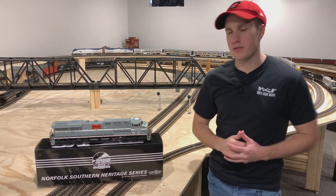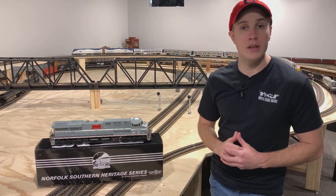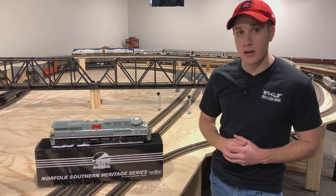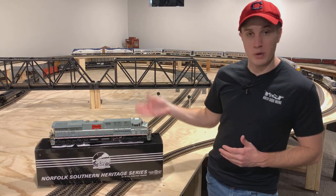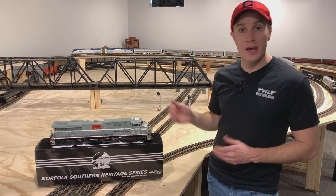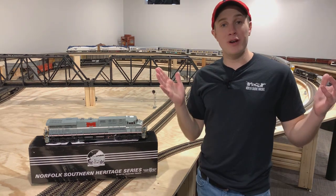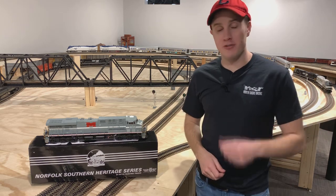Now, I'm not going into a full in-depth review of this engine. I have many ES44s like it on the layout already, but it is everything you would expect from a top-of-the-line MTH Premier model. It has a smoke unit, it has a great sound set, it has two motors, it's highly detailed, and the paint scheme on it is flawless. Anyway, let's get this thing fired up, take it for a spin around the layout.